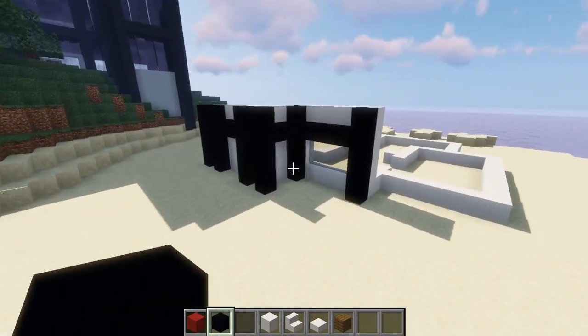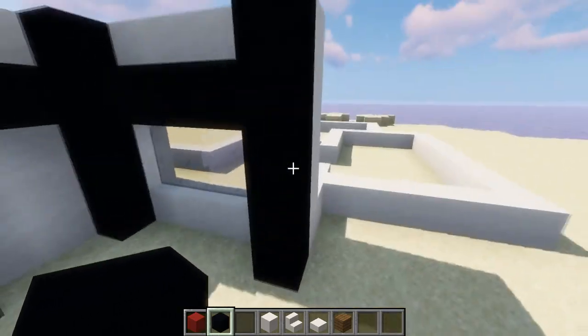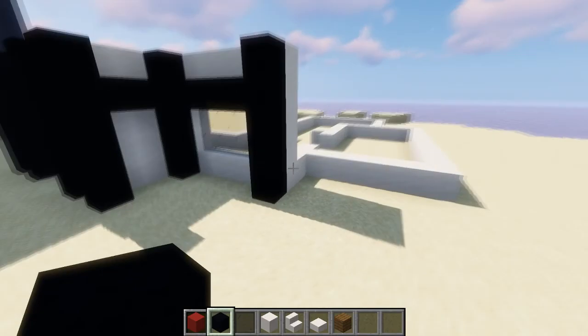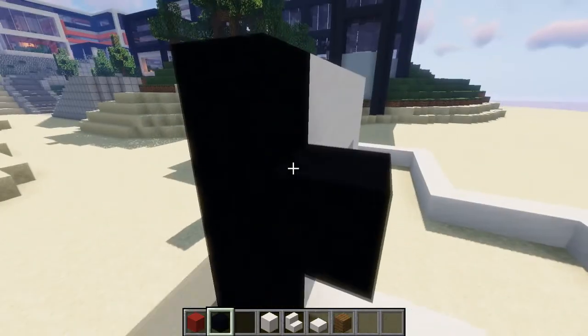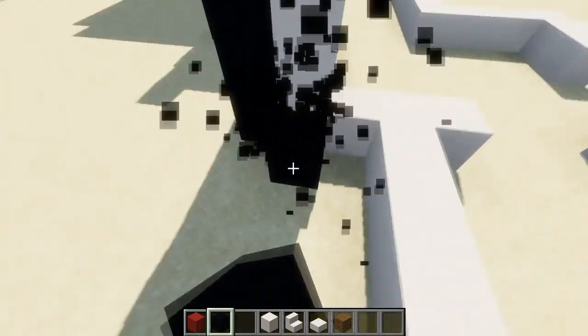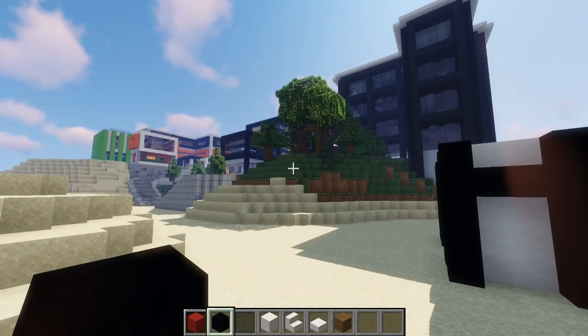But even if you're doing this in survival, just spend a little bit of time and actually go over and fix it up a little bit. It doesn't take too long. You'll get it done fairly quickly, unless you're doing a really large scale project. But usually it's just removing a couple blocks so that it actually fits.